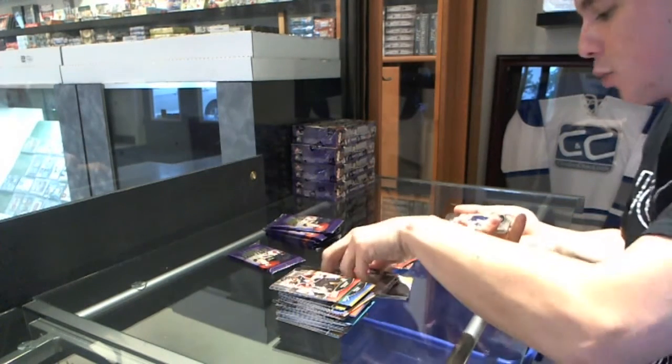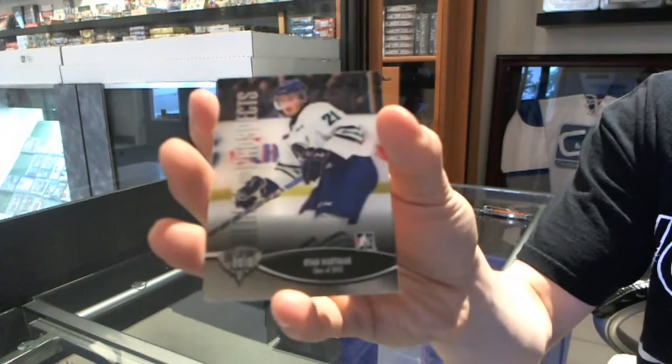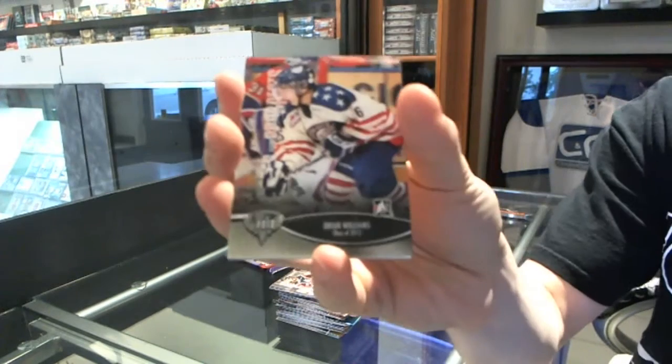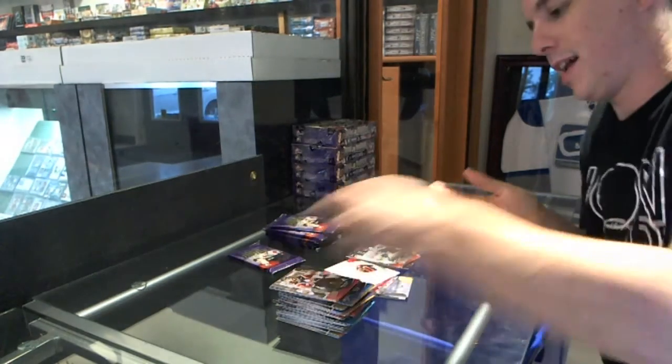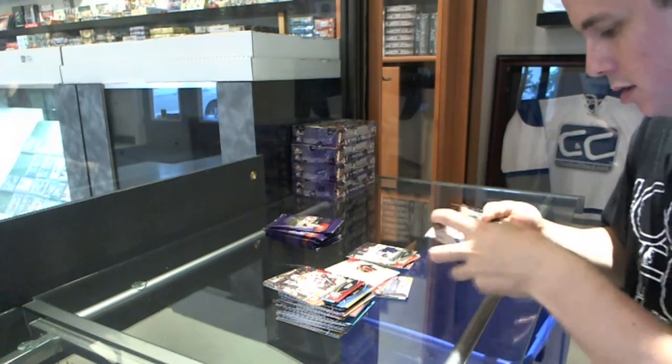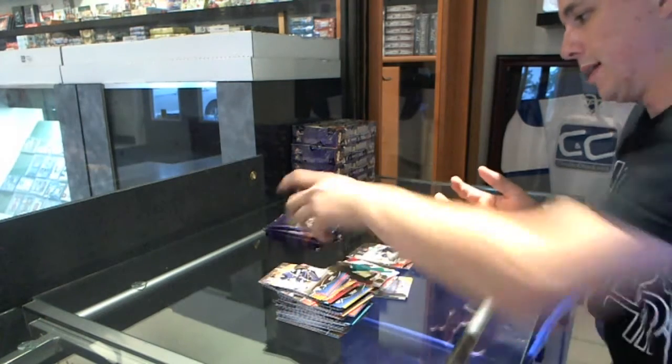We've got a class of 2013 for the Chicago Blackhawks, Ryan Hartman. And a class of 2013, Brian Williams, who I'm pretty sure was passed over in the draft. So into the unassigned insert lot it goes. Base.